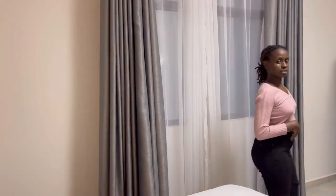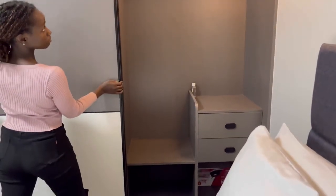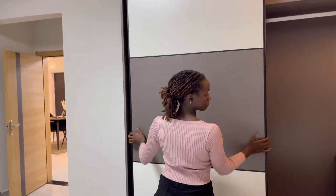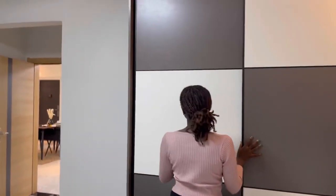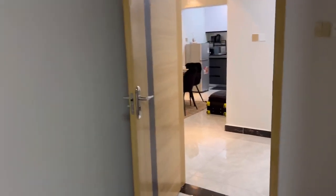There is the closet space. If you want a mood, set a mood. I don't think the other one is working, but on this other side you have the closet. Could you open it this way? Yeah, that way. So that's how the closet space looks on the other side. Open the other side? And this other side is similar. So that's how the master bedroom looks. It's very spacious. Let me show you from the door how it looks.